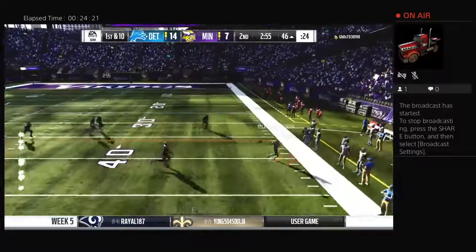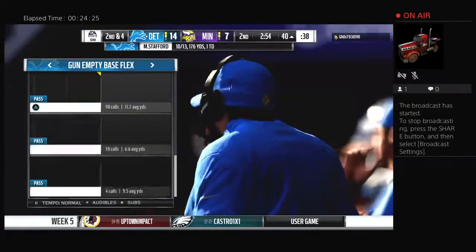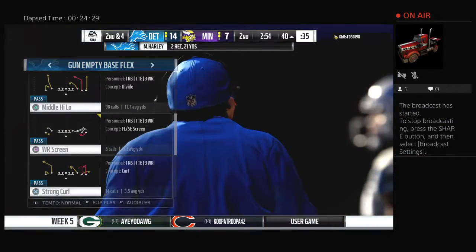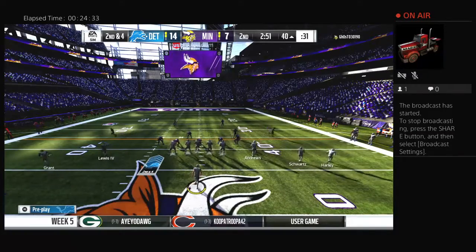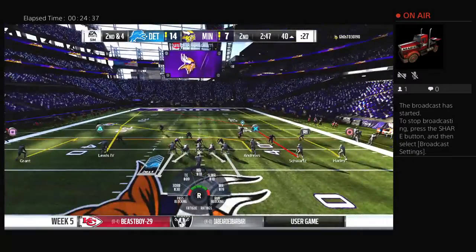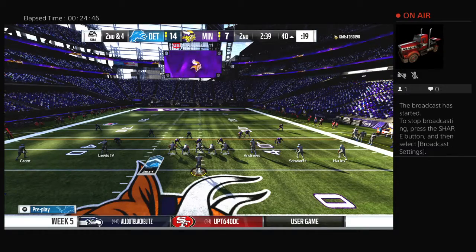On 1st and 10, Stafford, sideline throw, it's complete. And a nice job there of keeping the toes in bounds. A gain of 6 there on 1st. If you're running an out route, it's likely you're going to end up near the sideline. And what did we just see there? Toe tap. You got it. The benefits of practice. Toe tapping, foot dragging, picking it up, and making sure it was a catch.